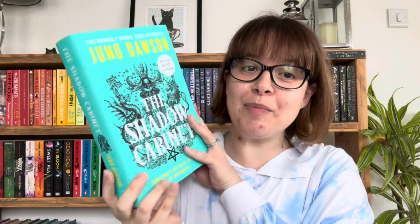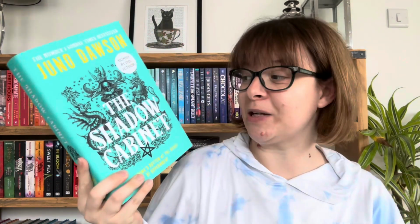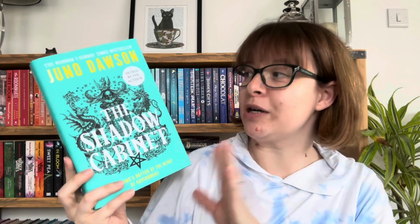So the first one is a bit of a cheat one to put in because I'm only 100 pages from the end, so you'll definitely see it in my June wrap up. But a book that I am incredibly excited about for this summer is The Shadow Cabinet by Juno Dawson. This is the sequel to Her Majesty's Royal Coven, which was one of my favourite reads of the start of the year. I feel like it was January I read that one.